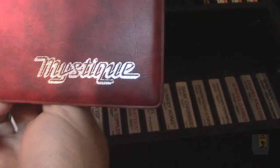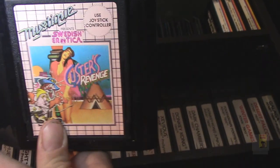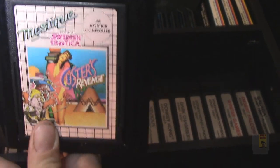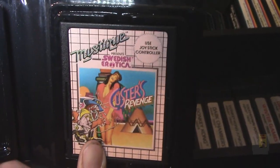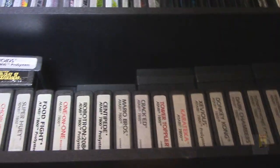And this here is one of the Atari porn games. This is Custer's Revenge from the Swedish Erotica series. Interesting game. If you wanted to learn more about that game, just check out AVGN's Atari porn video. You will see everything you ever never needed to know about Atari porn.